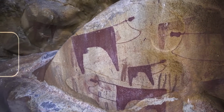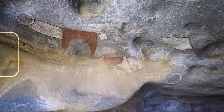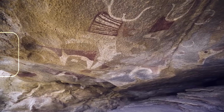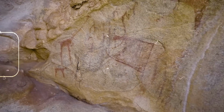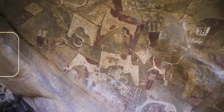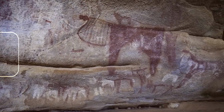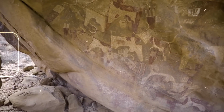The artwork doesn't stop with animals. There are also stylized human figures, sometimes shown in scenes that hint at rituals or daily life, like milking cows or performing ceremonies. The artists used natural pigments in reds, yellows, ochres, and whites, giving the paintings a striking, colorful look that has held up remarkably well over thousands of years.